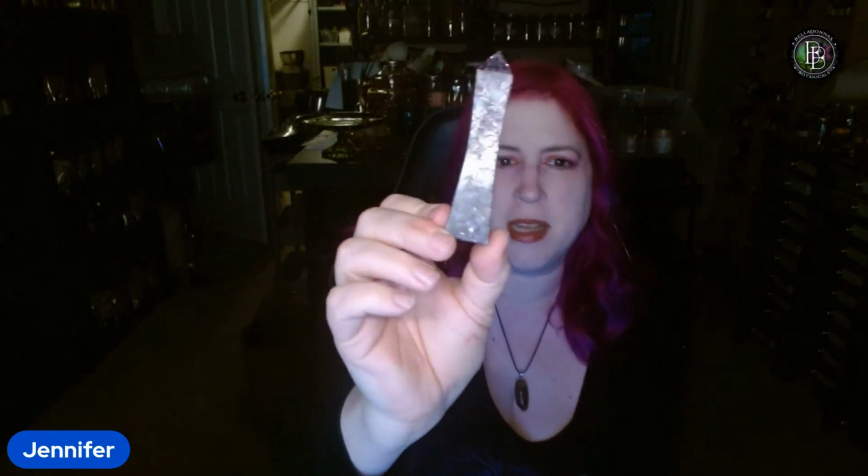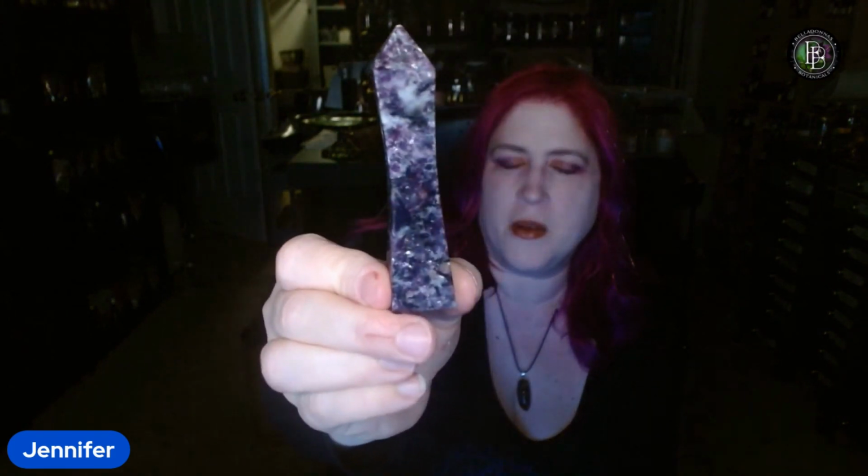All right, well, not quite that one yet. Let me see. All right, so next we have, I believe this is pink tourmaline. It's very hard to tell. The person said it was amethyst, but I don't think it's amethyst. It's got different inclusions. It's either a blend of lepidolite and pink tourmaline or something else.